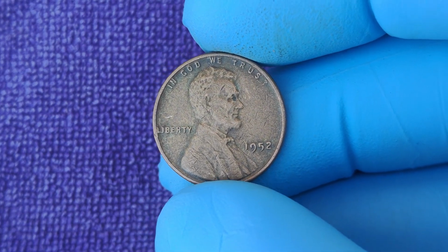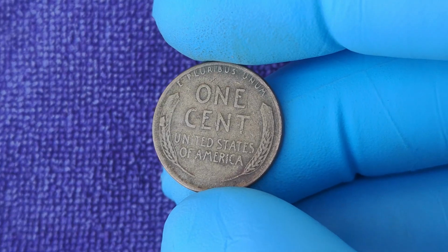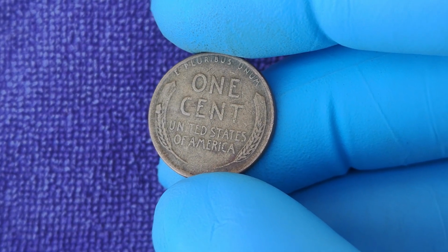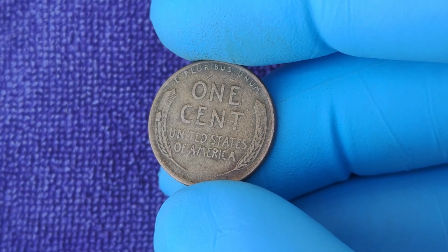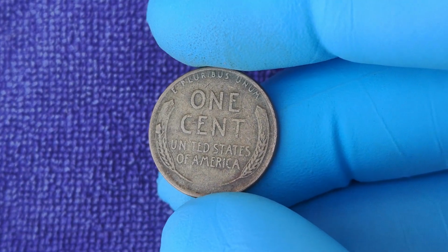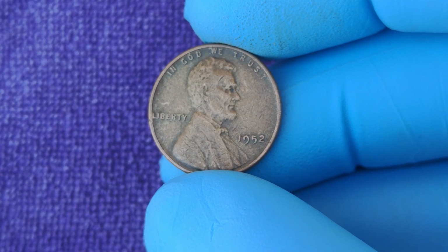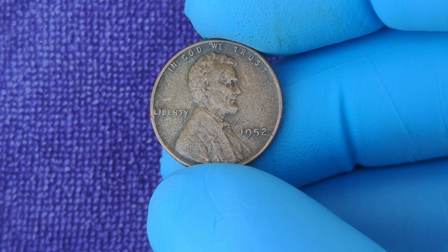The no-mint mark version. In 1952, pennies were struck at multiple mint facilities, including Philadelphia, Denver, and San Francisco. Coins from Denver carry a D mint mark, while San Francisco coins have an S. But coins struck at the Philadelphia Mint during that era carried no mint mark at all.